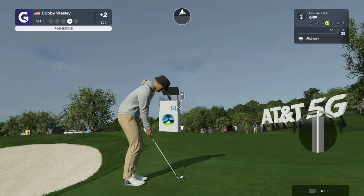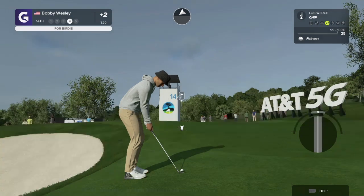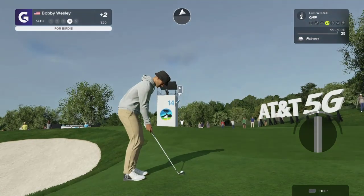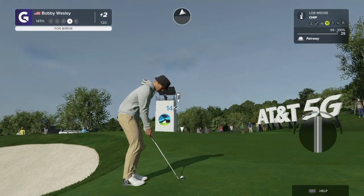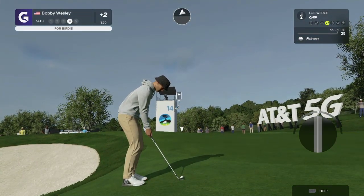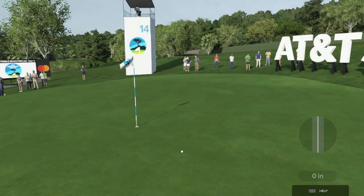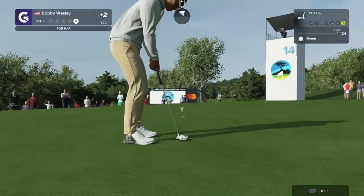Do you think they drew that up differently in their mind? Well, definitely the wind had to have gotten a hold of that one. He has this putt to save his par.